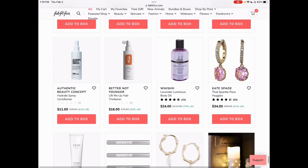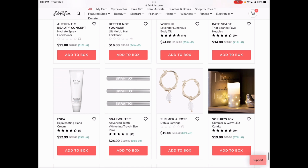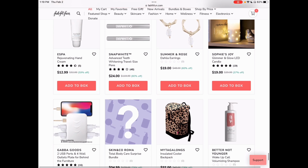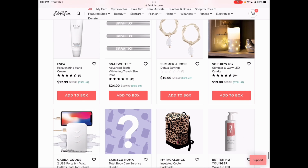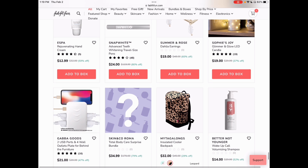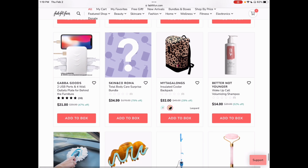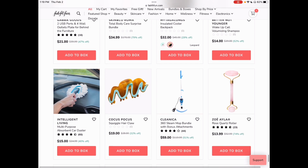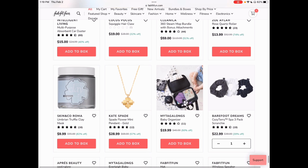Do you guys like the mystery bundles? If it's a brand that I really love, I could probably be talked into it, but I would probably rather take my $39 and buy something that I know I like. I know, considering I do the Lucky Bag, Beautylish Lucky Bag, and those kind of things, there are some mystery bundles that I like, but this is like a Skin and Co. Roma Total Body Care Surprise Bundle. $170 value for $34.99. I mean, that's a great buy, but you've really got to like Skin and Co. I mean, it just has to be one of the brands that you reach for it to make sense for you.